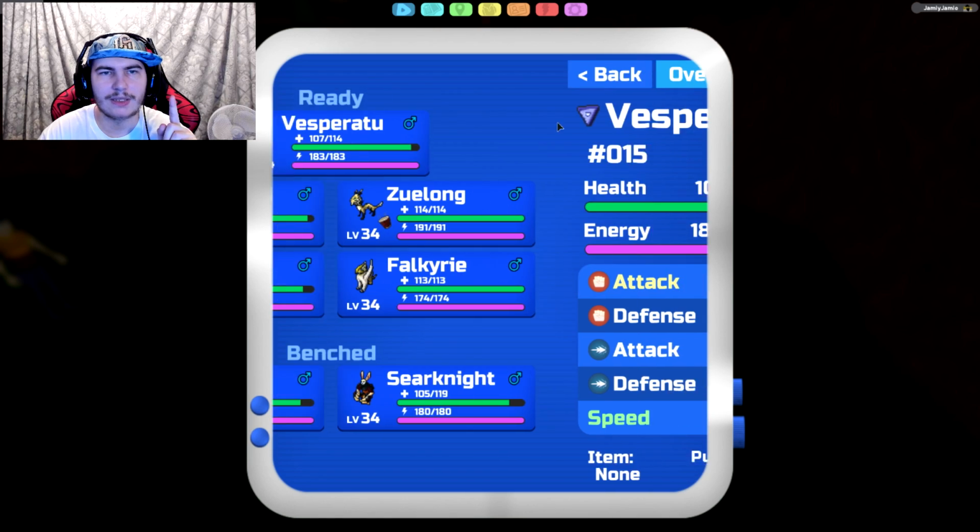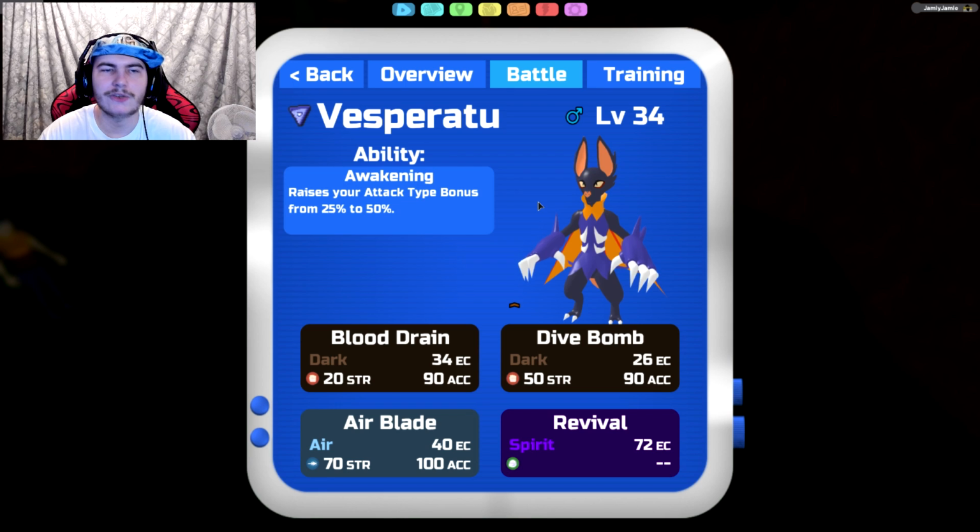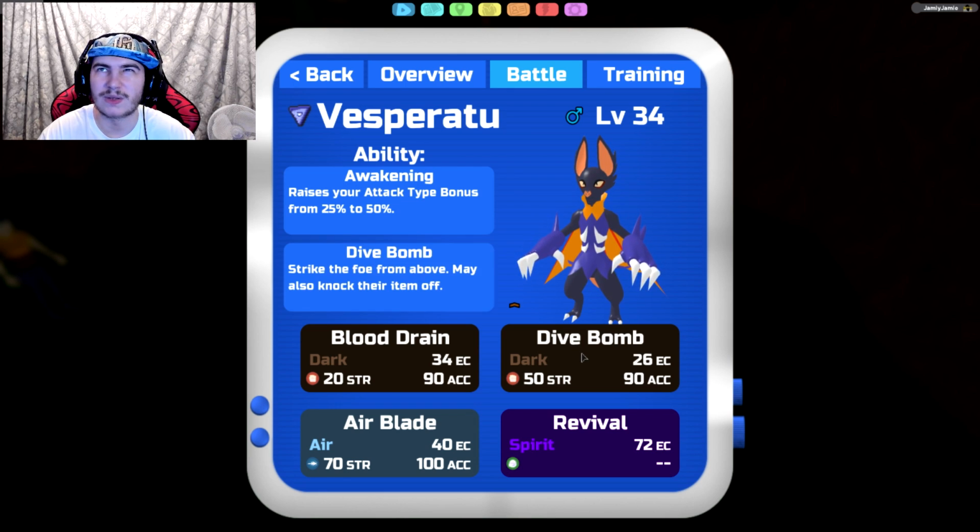Vambat is Dark Spirit type, very cool typing. Vambat actually gets Dive Bomb at level like 12 or 10 or something like that, which strikes the foe from above and may also knock off their item. It has this move because in its index entry, it goes into detail about how Vambat is annoying and will try to steal trainers' hats, so it will Dive Bomb trainers to steal their hats. So far it's the only Loomian with this move, but it could potentially branch out to other Loomians, though right now it looks like it's staying on Vambat. Pretty cool, kind of like a weaker knockoff, I guess. It doesn't increase in power.